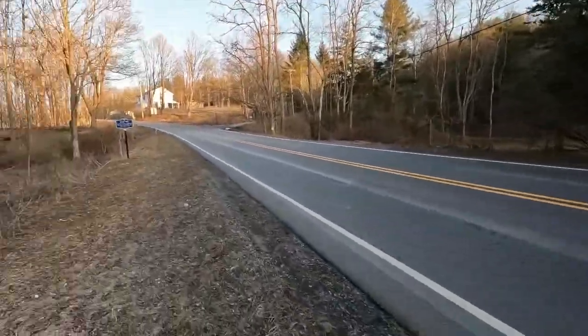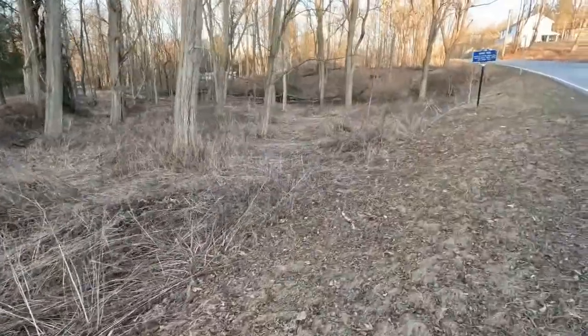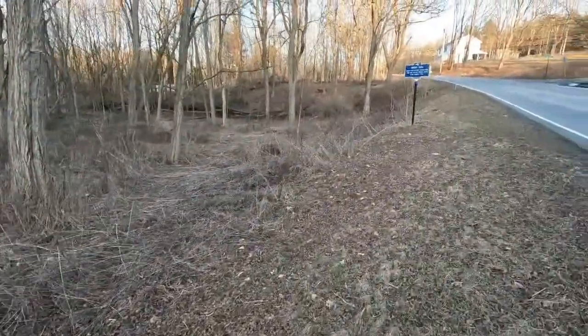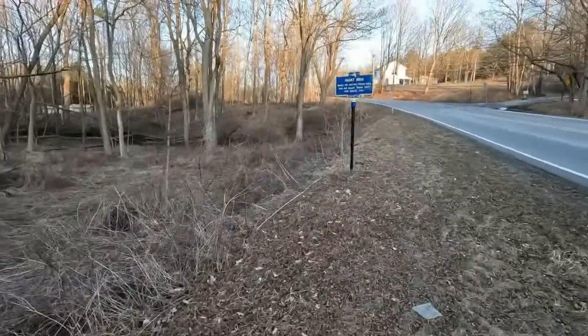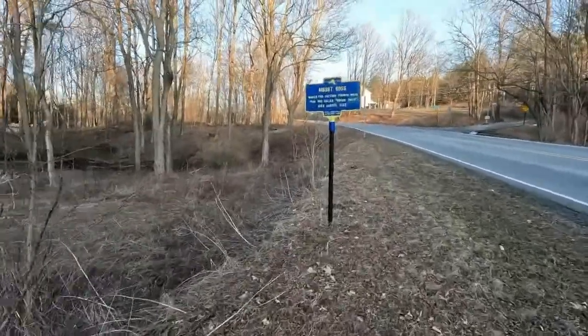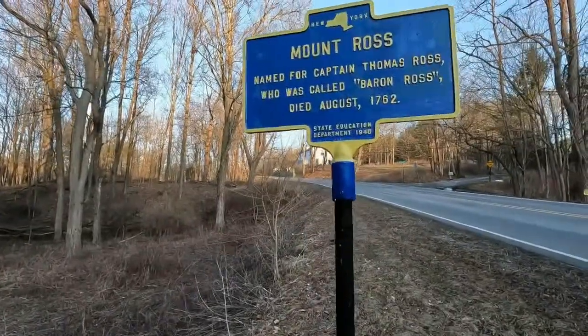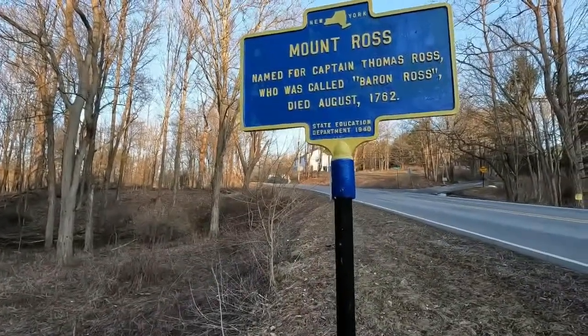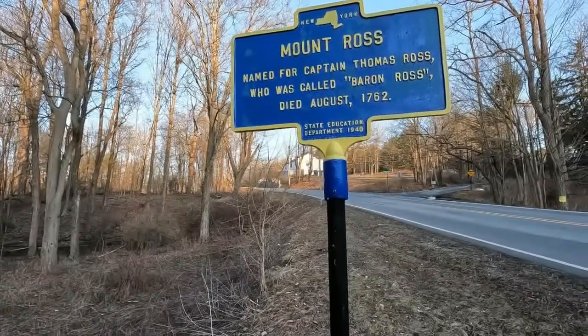It's a commuter's paradise. They live up there, they live down there. They drive through here at 65 miles an hour to get where they're going. What do we got here? Mount Ross, named for Captain Thomas Ross, who was called Baron Ross. He left this world in 1762, August.